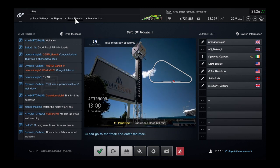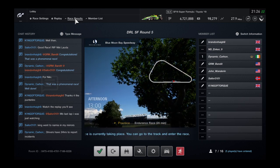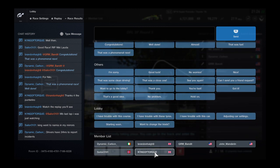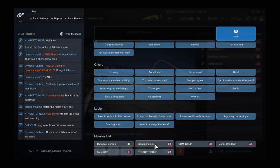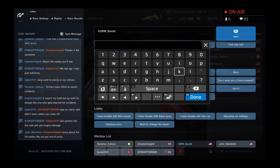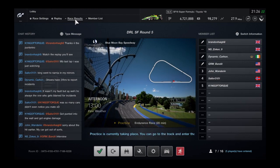Hearing from Sailor that King apparently went to Narnia in his mirrors, that's interesting. I'll see if I can get... Carbon was our race 1 winner, right? Although I think he has said in the past something about interviews, so let's get Bandit in here. We can interview Carbon after this.